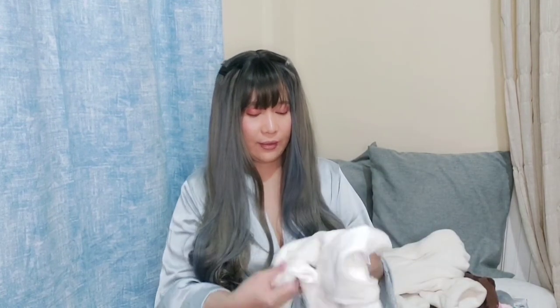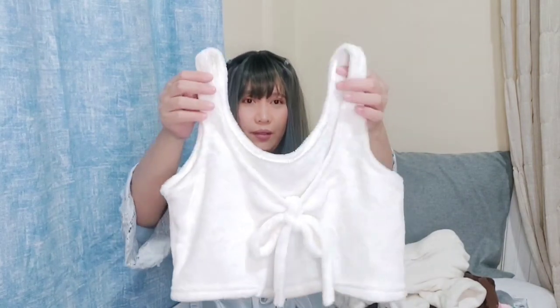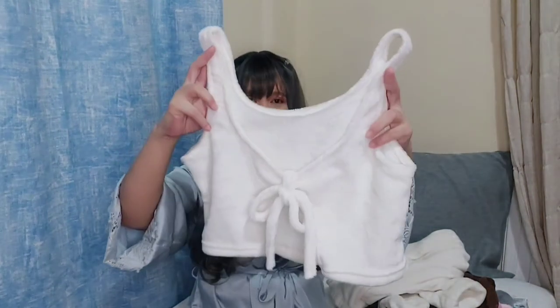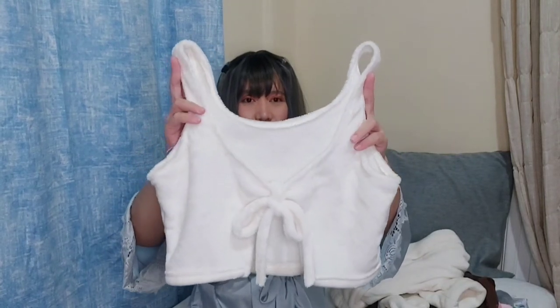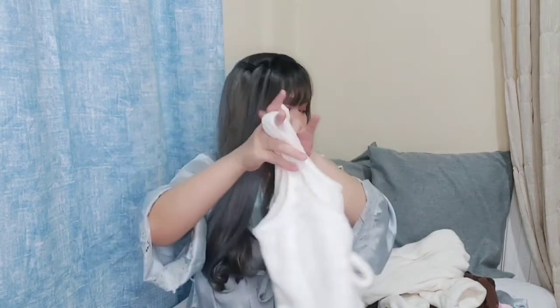And the top is this one. I like this style, but it's very showy in this area, so you cannot move very comfortably. So if I'm going to wear this pajama, I'm going to wear another top.